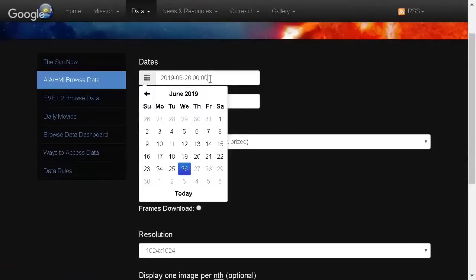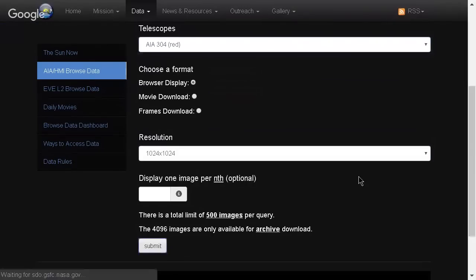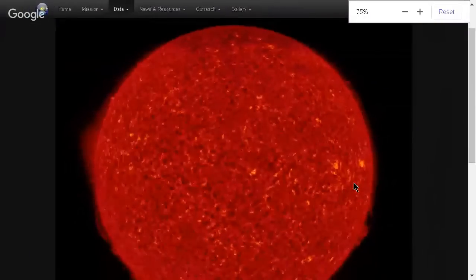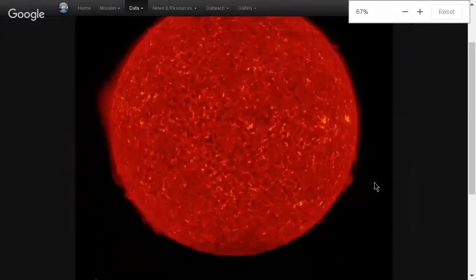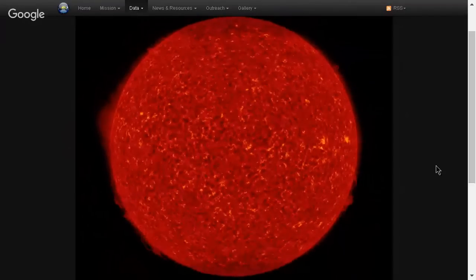Let's also look at 304 angstroms, as I did see some filaments. And the 304 angstroms view is quite good at showing those. So quite a bit of filamentary activity going on there, especially south of the equator. Check it out, man. Serious filaments. So the ones on the east look like they're associated with that rising active region.